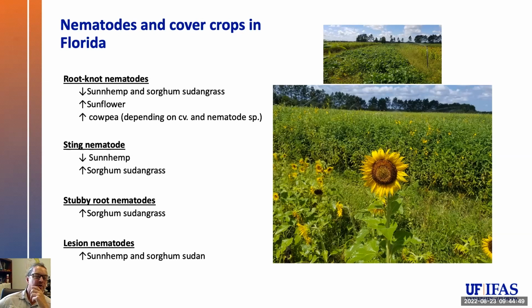But you don't want to grow sorghum Sudan grass if sting nematodes are a problem in your field, because they will increase with this cover crop. The same goes for stubby root nematodes. They really like to feed on sorghum Sudan grass. And for lesion nematodes, both sun hemp and sorghum Sudan grass seem to increase these numbers. So basically, there's no single cover crop that will take care of all your nematodes.